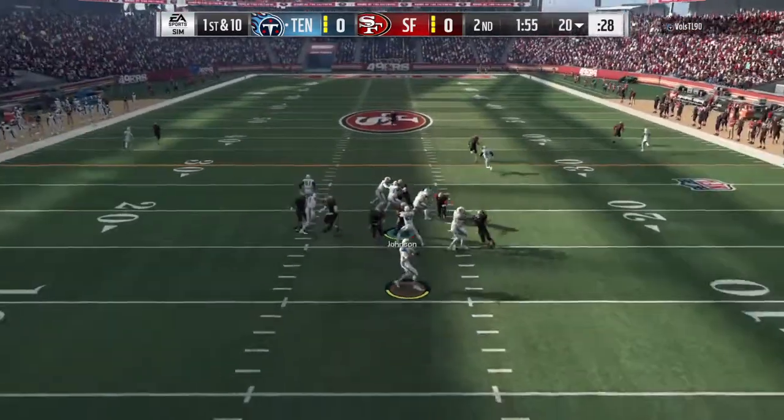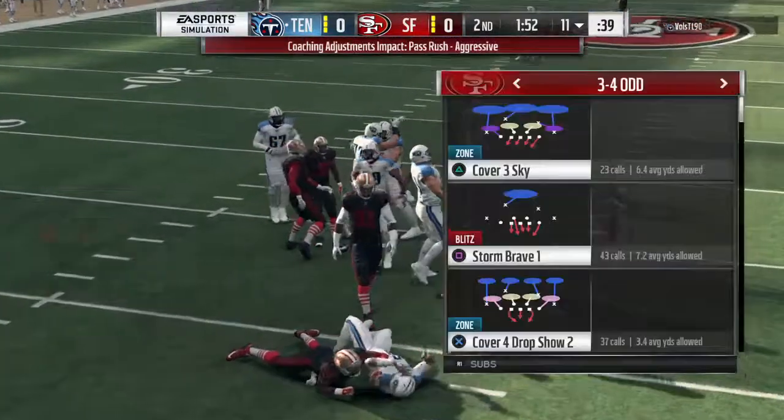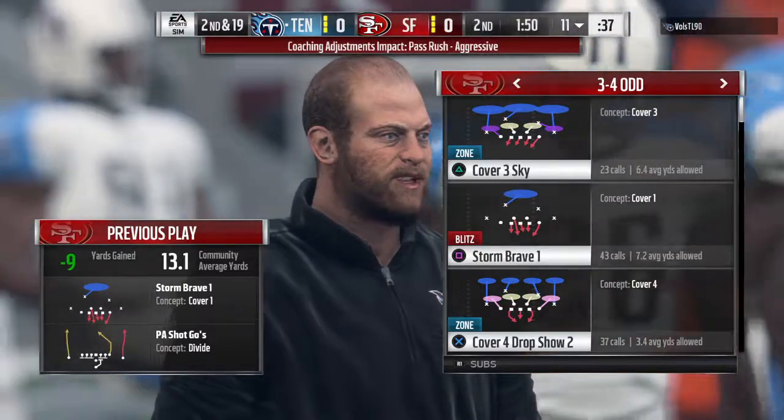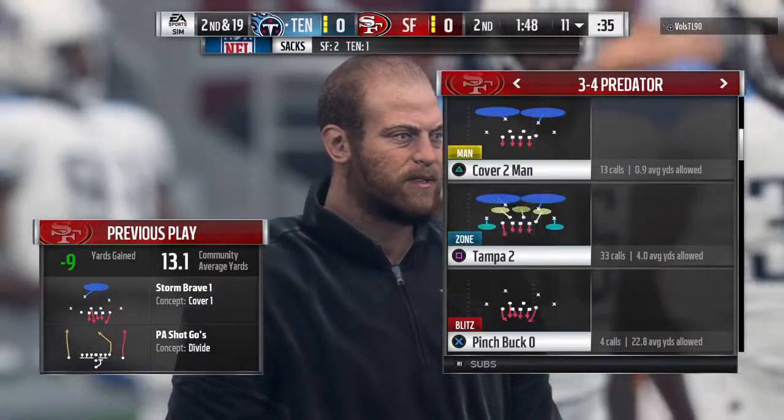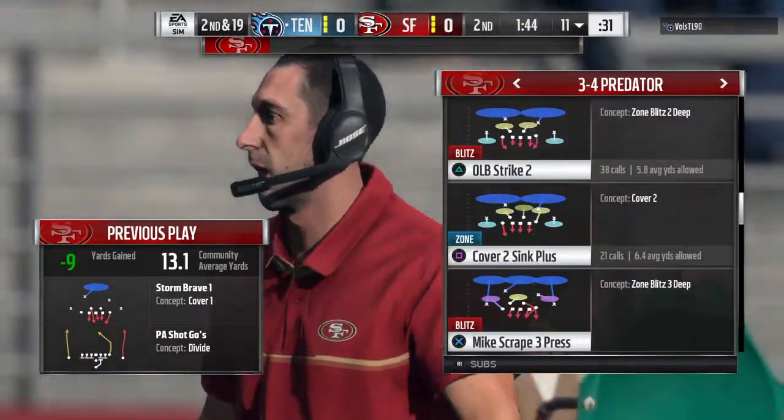A play fake to Murray. Now Mariota. Rush coming, and he's taken down. Ray Armstrong. Not dropping into coverage. He comes on the blitz and takes him down for a loss of 9.